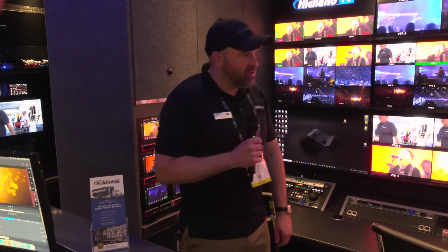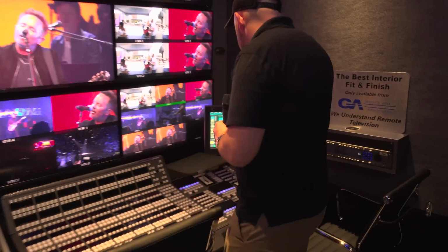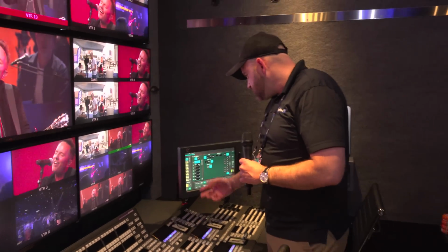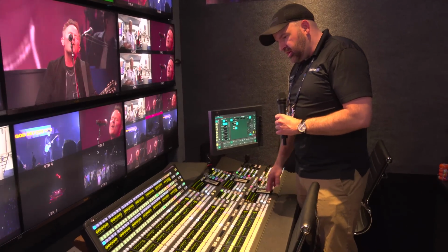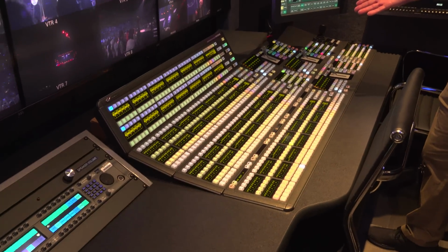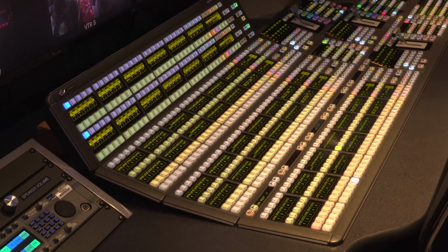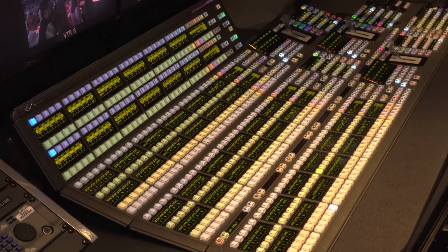Talk about your technical director station over here. Well, it's the Cayenne. It's a 3-bank. It's your usual Cayenne panel, the same one that it seems like most technical directors want. For most of your shows, how many MEs do you actually have active? How many do you use?